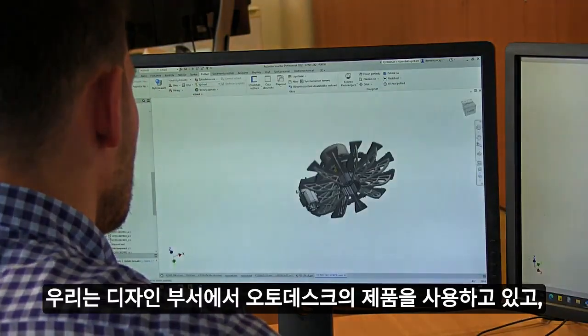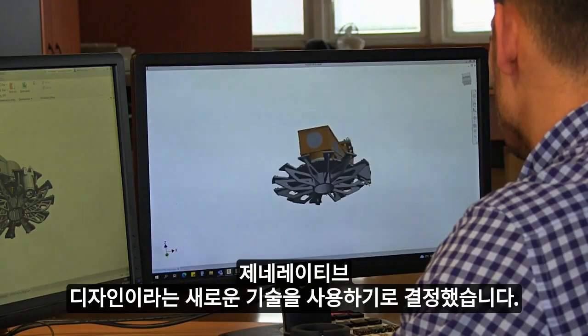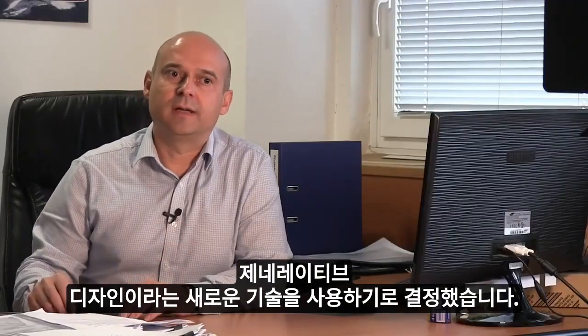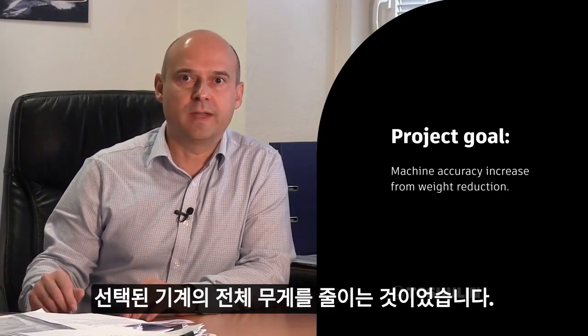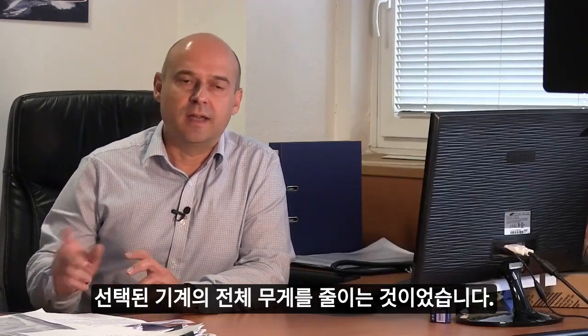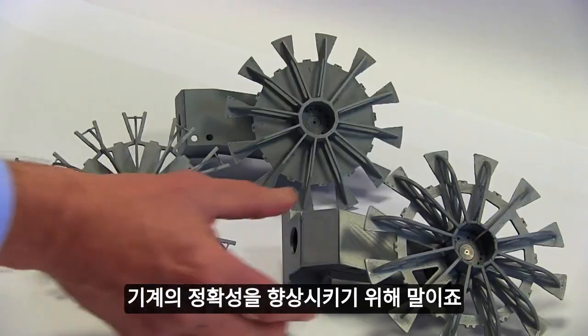We are using products from Autodesk in our design department, and that's why we decided to use the new technology of generative design to optimize selected part of our machine. The goal of the pilot project was to reduce the total weight of a selected part of the machine in aim to improve the accuracy of the machine.